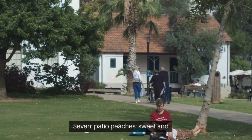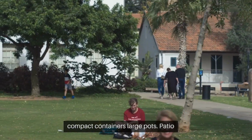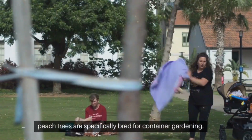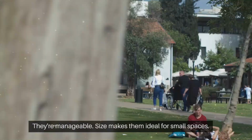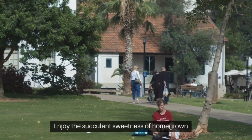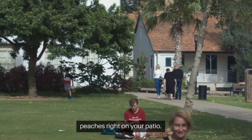7. Patio peaches, sweet and compact. Containers, large pots. Patio peach trees are specifically bred for container gardening. Their manageable size makes them ideal for small spaces. Enjoy the succulent sweetness of homegrown peaches right on your patio.